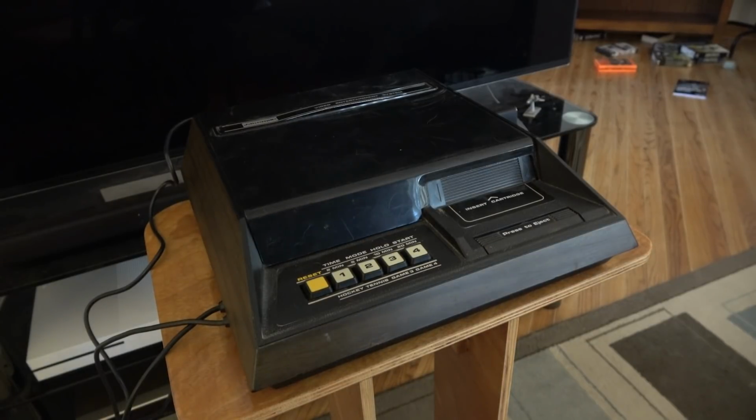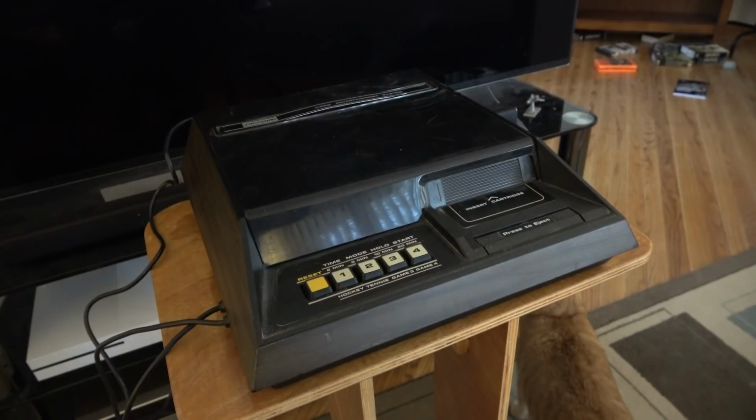This particular unit has a couple issues. Apparently the power supply failed while it was running, and the person who wants me to fix it also wants me to attempt a composite video mod. So let's take a look inside the box and see what else this came with and see if we can get it going. Let's get started.